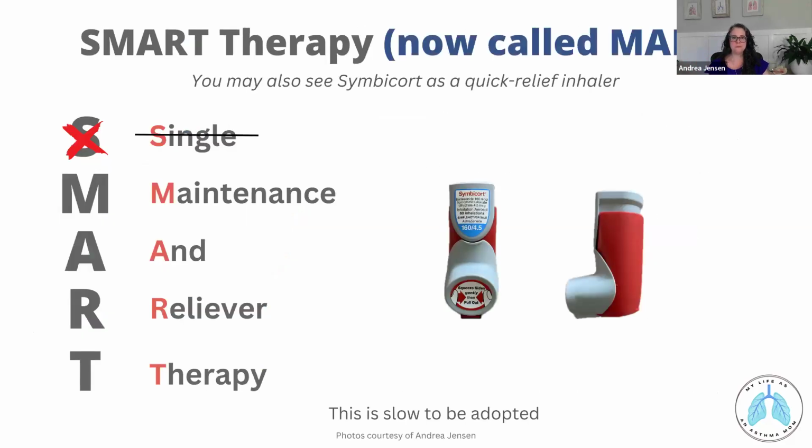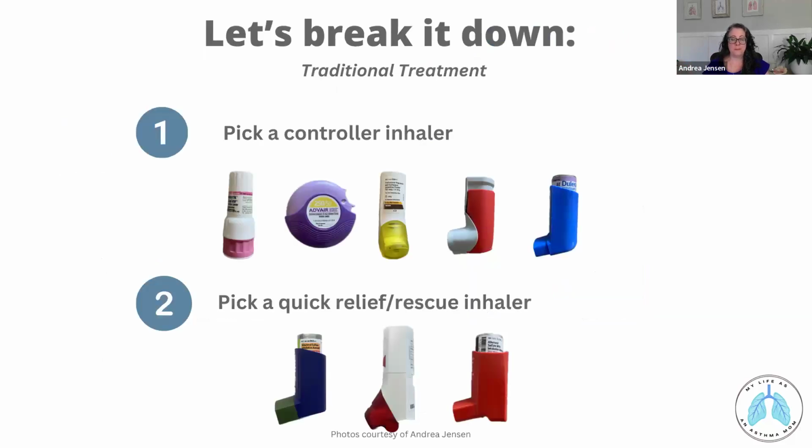So I did have a request to talk about smart therapy, which is now called MART therapy. There's so much in my slide deck. I can't really go in depth in this, but we'll just do kind of a 25,000 foot view of what's going on. So as you can see, it's called maintenance and reliever therapy. I've seen that this is really slow to be adopted. I've talked to some of my doctors, I've talked to pharmacists, kind of slow picking up on the theory behind this. But let's break it down.